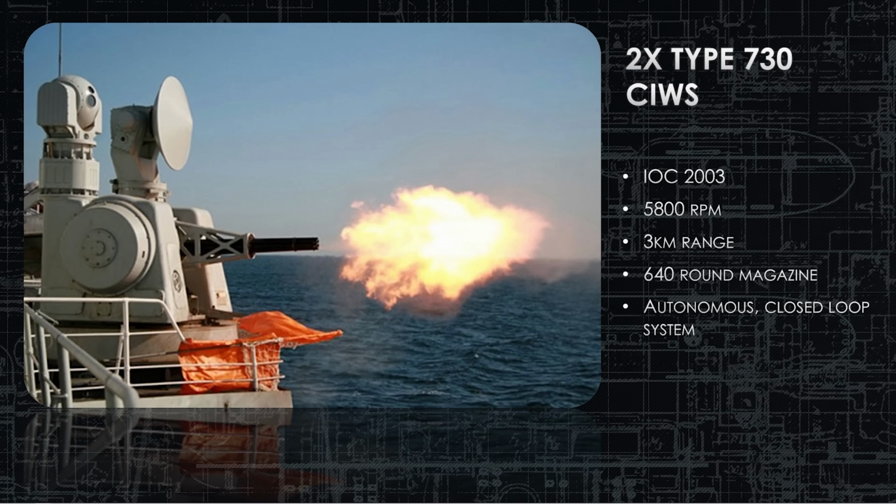This is the very impressive looking CIWS, the Type 730. The Chinese did develop this on their own. Well, they claim to, and it does look kind of unique to China. Now, it can be guided via multiple things. It can be taken over manually and driven by a joystick by an operator, or it can be radar controlled, and it has several modes.